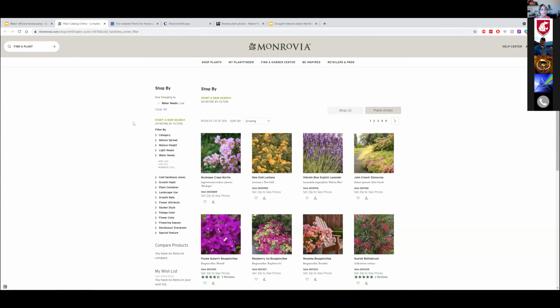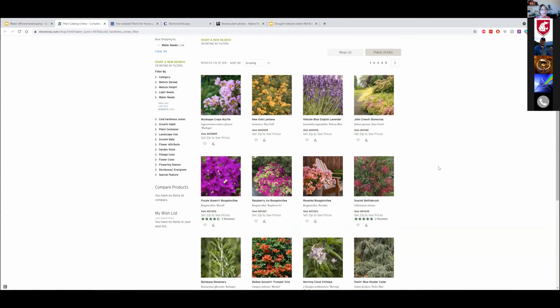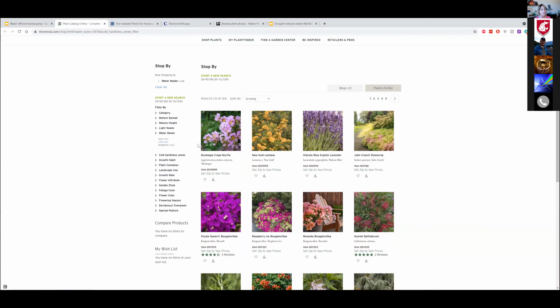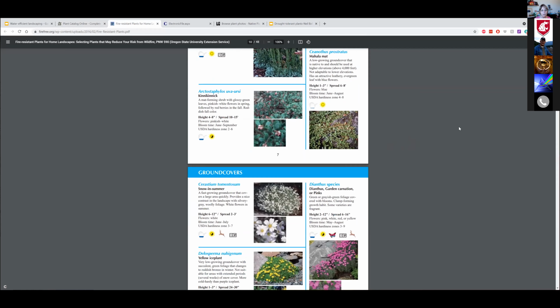Monrovia has one. You go in and you set up filters, and they've got a lot of different plants that you can look at that are considered to be, you can say full sun, cold hardiness zone, and water saving, and it'll pull up a lot of them. I've given you some links for this one. You can look up something that looks attractive to you. It tells you what you get, the height, the hardiness zone. It doesn't take much water, part sun. It's deer resistant.